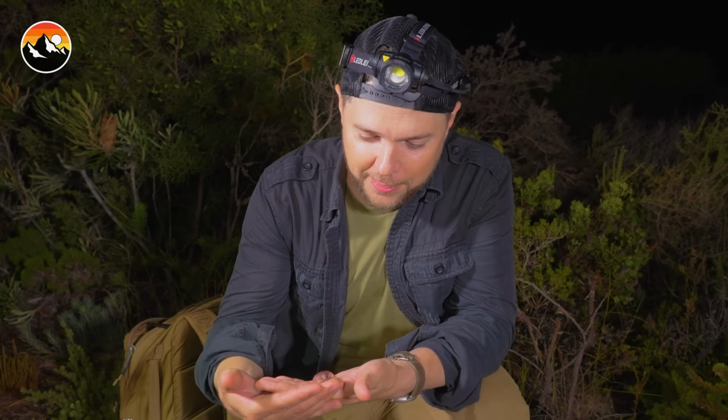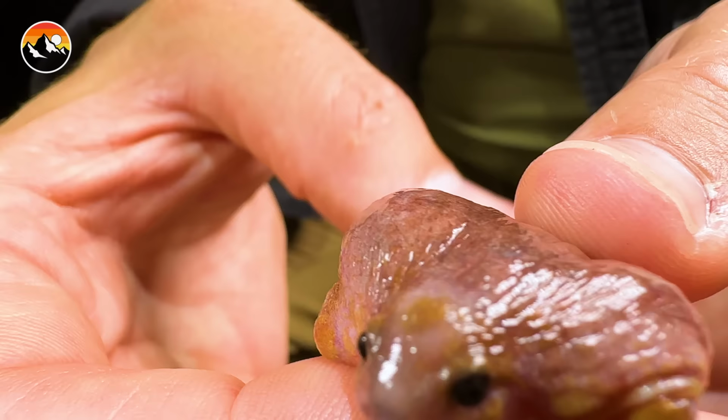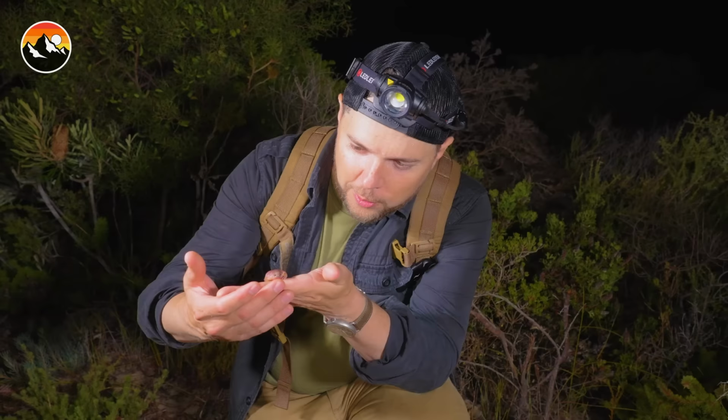And I am just over the moon right now that we were able to come out here, our first time in Western Australia, our first time in turtle frog territory, against the odds, and sure enough, we were able to find one. Oh man, I am so excited we got to show you guys the turtle frog. What a cool frog this is! Guys, are you kidding me?